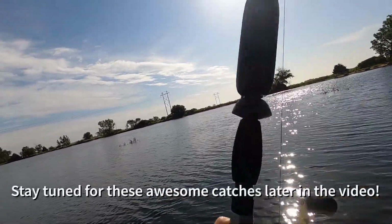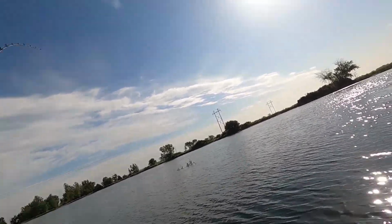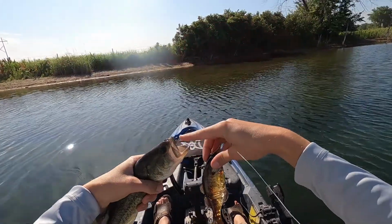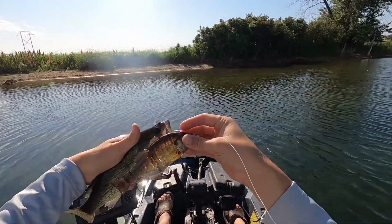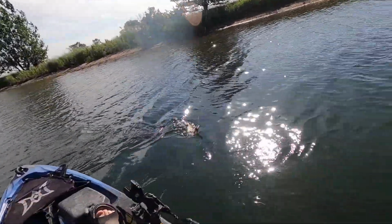Got one on the giant bluegill swim bait, guys. Oh, it feels good. A side-by-side comparison here, guys. If you think that the baits you're throwing are too big, you are probably wrong. What the heck? Is this a catfish?